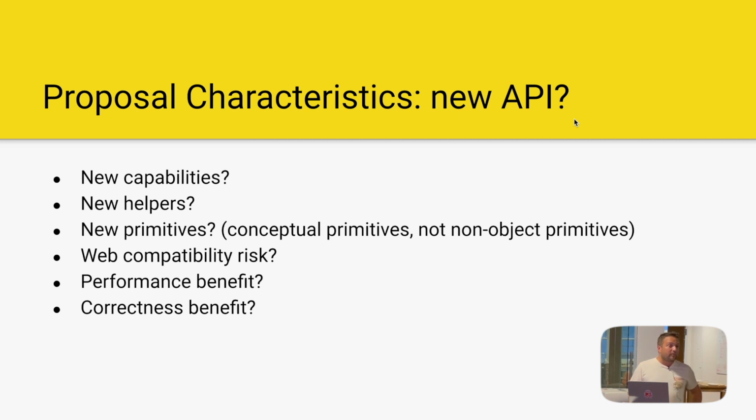There also could be web compatibility risk. So at this point, it's very likely that there will never again be new Array.prototype methods, because literally every time we go to add one, some website breaks because of MooTools or SugarJS or whatever. Pick a thing. There's something like that. So we have to think about that with proposals.